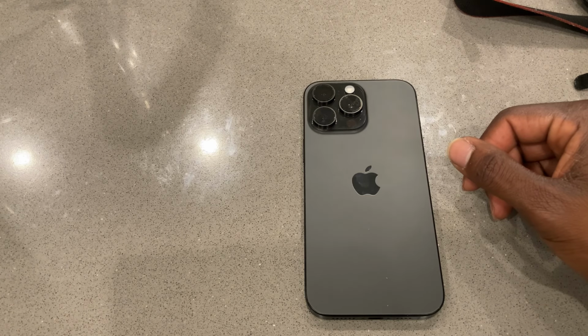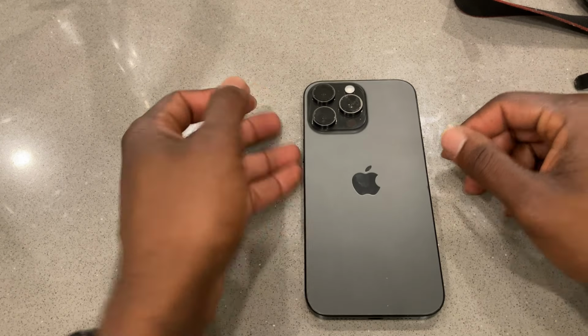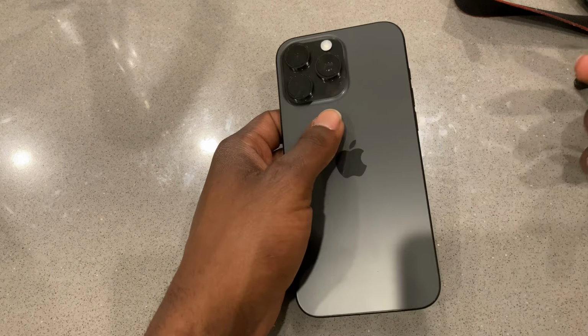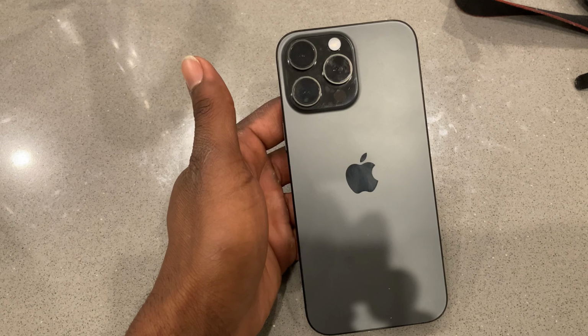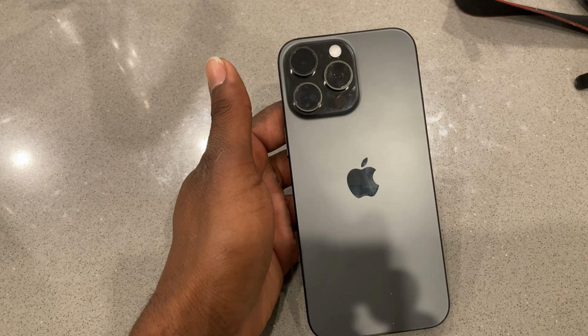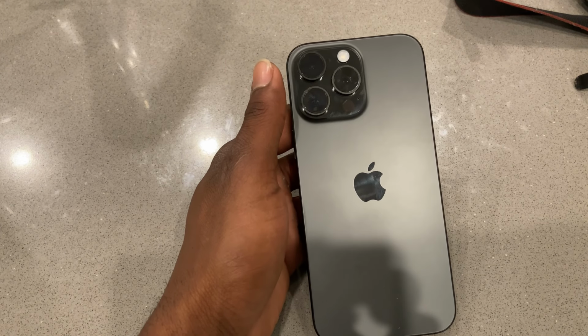But I think I covered most of the stuff though. What else is there to talk about with the iPhone 16 Pro Max? Not much. I just have some camera testing coming. But yeah, that's the 16 Pro Max review so far. Not much, but it's okay for the power user, and it's not really an upgrade for the average user.